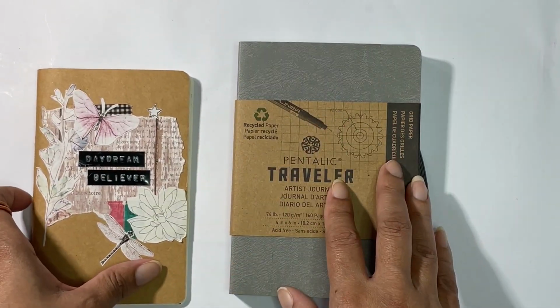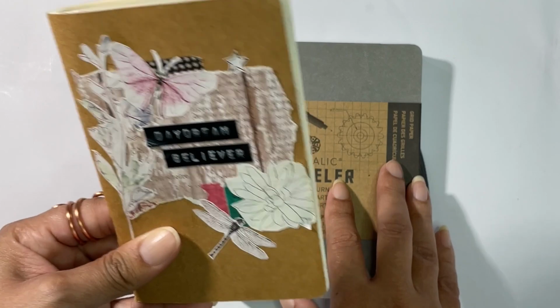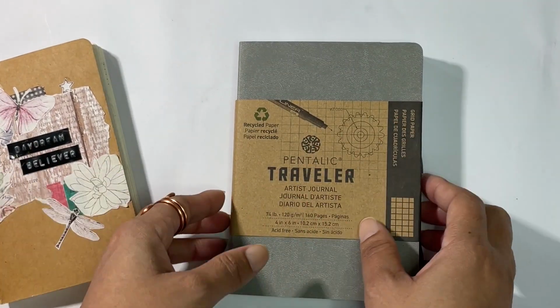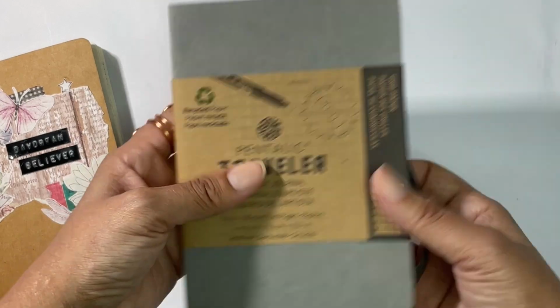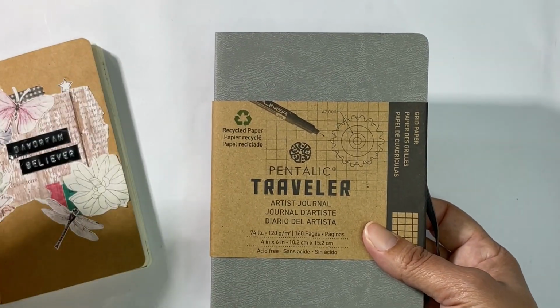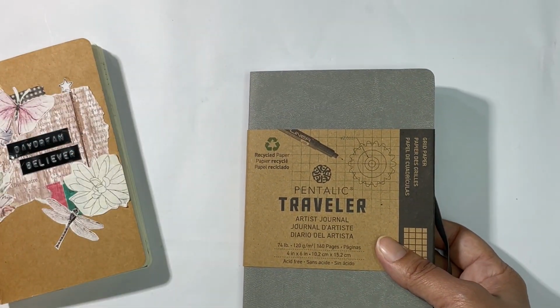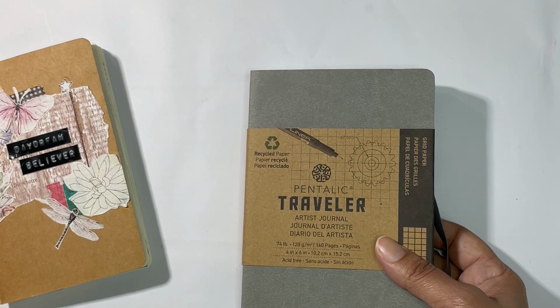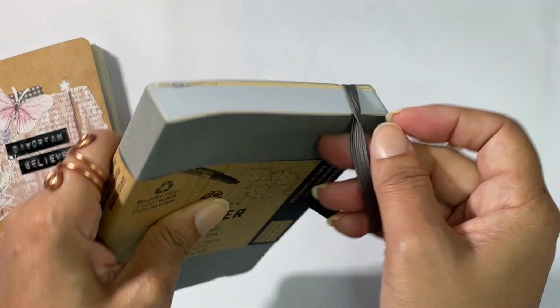But I do plan on just letting this go and using this as my commonplace journal or commonplace book from now on. As I said, I picked this up from Walmart. It was like $5. It's in the art section, close to the crafts, where you can find the sketchbooks and things of that nature. So if anybody's looking for it, that's where I found it.